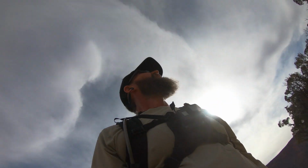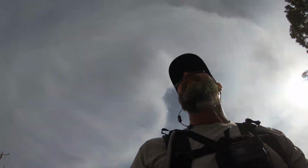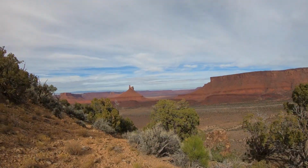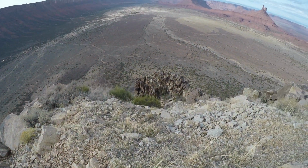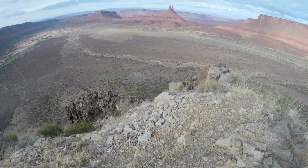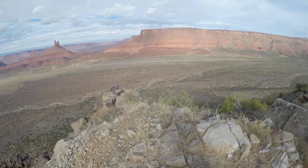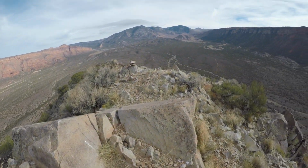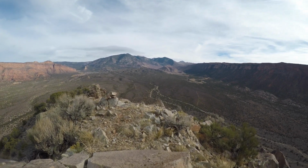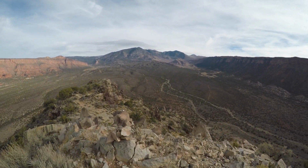Summit. There's a really cool little spot over here. Let me show you that first. On top of Round Mountain, we're at 6,185 feet elevation. Got the LaSalles right here, on the highest point of Round Mountain.